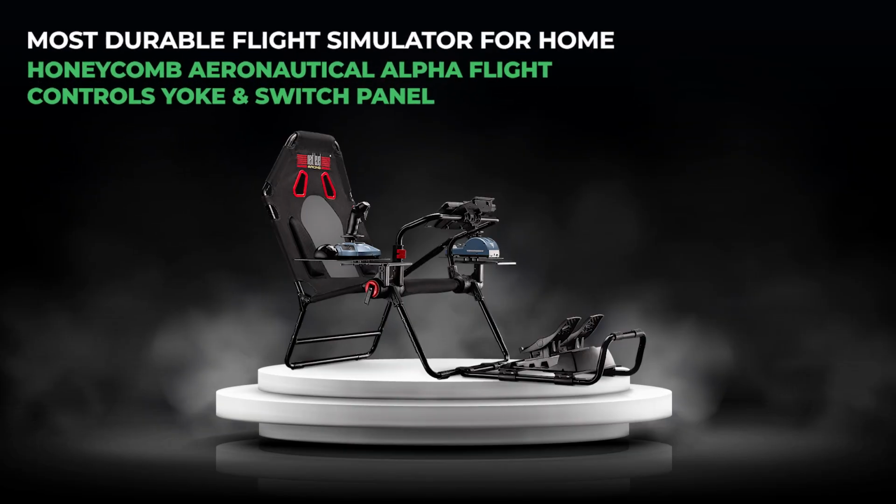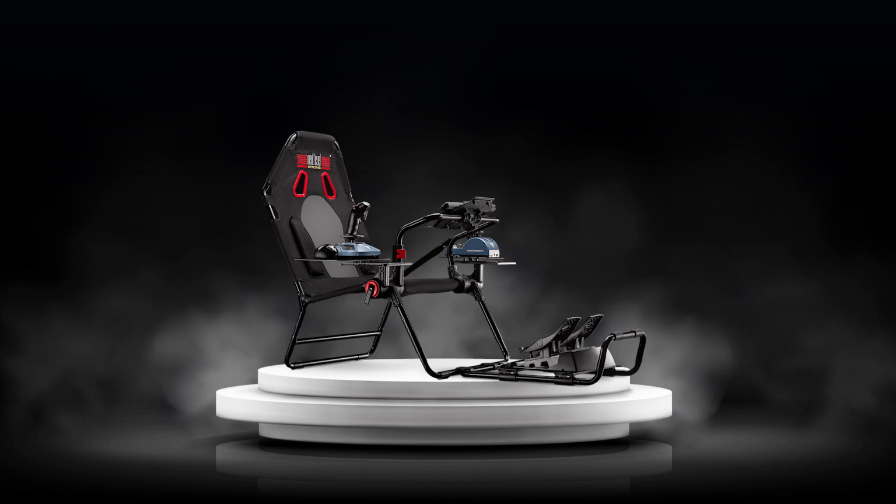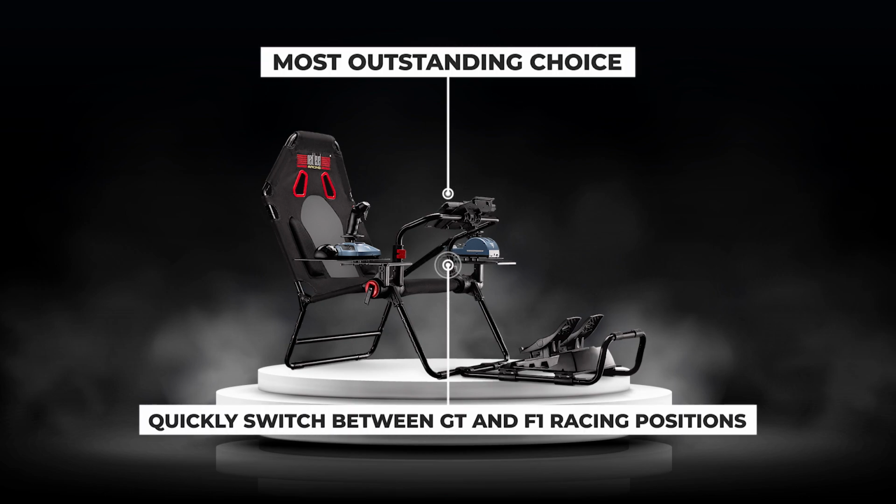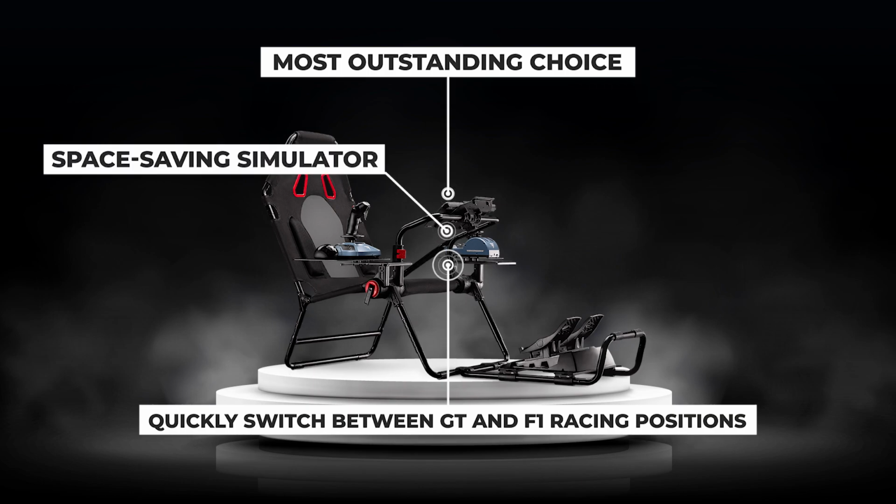3. The best compact flight simulator for your home. The Next Level Racing Foldable Flight Simulator Cockpit. It is your most outstanding choice if you have ever wanted to quickly switch between GT and F1 racing positions. One of the most significant drawbacks of using a cockpit simulator is that it takes up a lot of room and makes you angry. Fortunately, the creators of the FGT Lite were aware of this and created a space-saving simulator. So, you can fold it up and store it beneath your bed when visitors come.